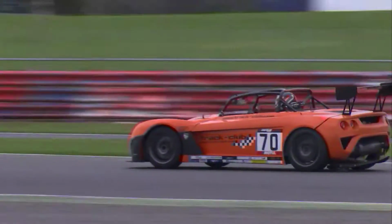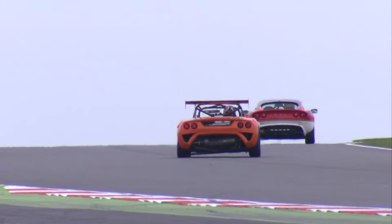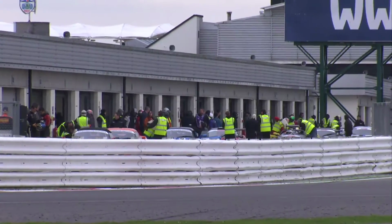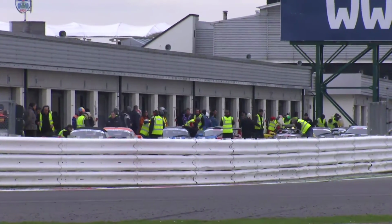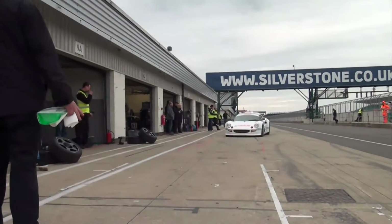He is pushing very, very hard, but look, he's got some damage to the rear of the car. The rear diffuser has collapsed. That might just slow him down a little bit, as most of the field seems to be in the pits. The driver who rejoins the action is Seth Walpole.